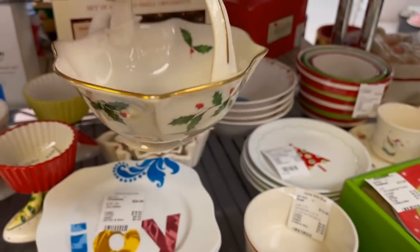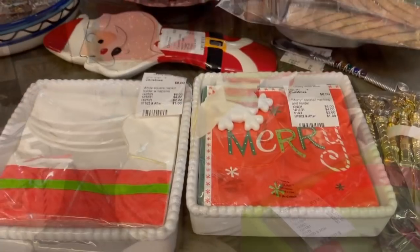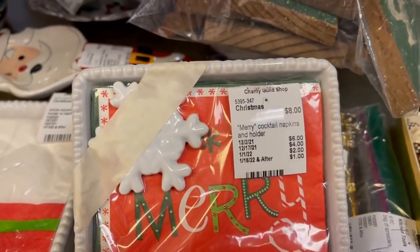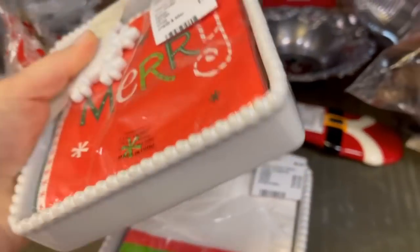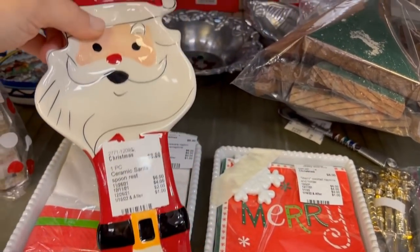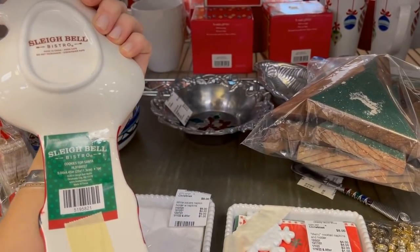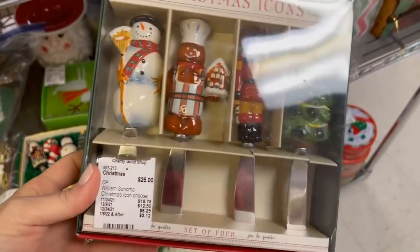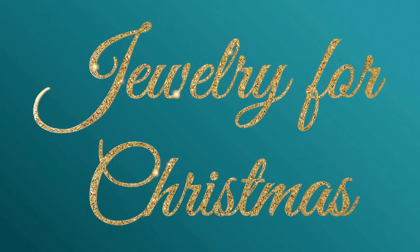The Lenox basket, also a really good deal and makes a great gift. And these, I think, would be a lot of bang for your buck. For $8, you get the napkin holders and the weight, which is a snowflake. The napkins themselves can cost that much. I like the beaded edge. And a spoon rest is a very unique idea. I don't see these in many people's homes anymore, and I think they're so practical, and you could tie a ribbon around that and gift it. And this is $25 from Williams-Sonoma, the spreaders. A wonderful hostess gift.